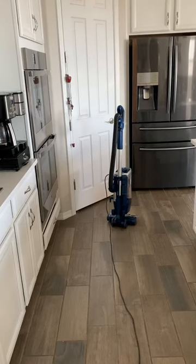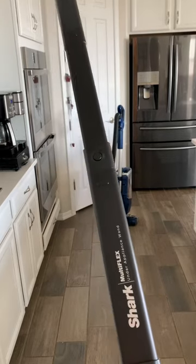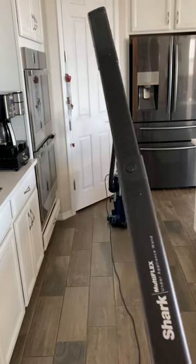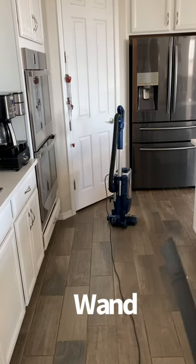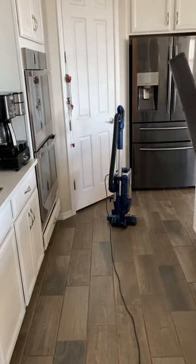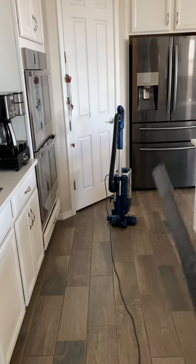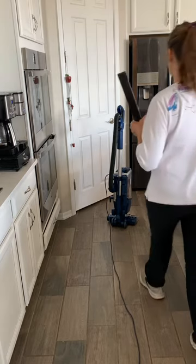And the last tool that we are going to try today that I said we would try is this under appliance wand. Now, I have never tried this appliance before. I don't even know if it's going to fit under my appliance. So we're going to try this together. I am going to use the longer wand attachment to do this.